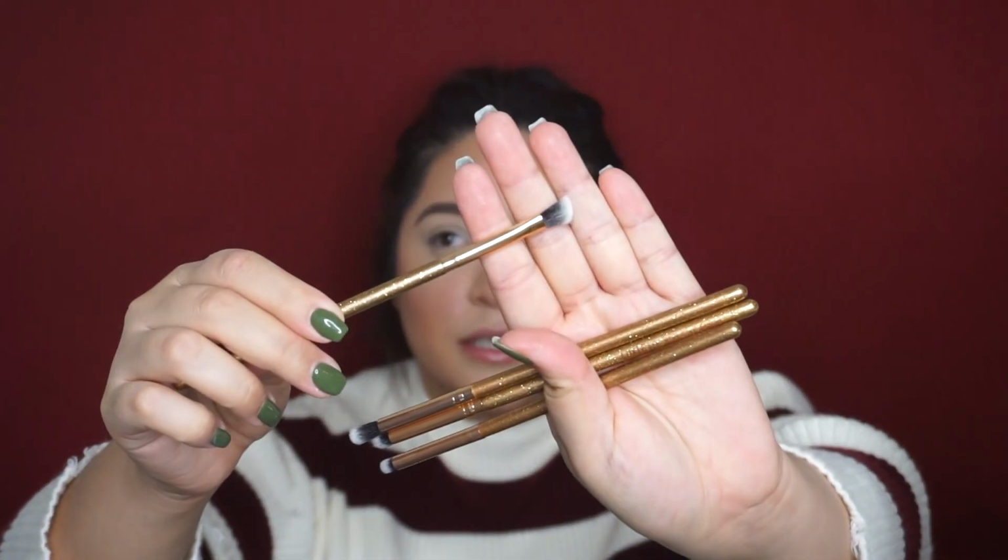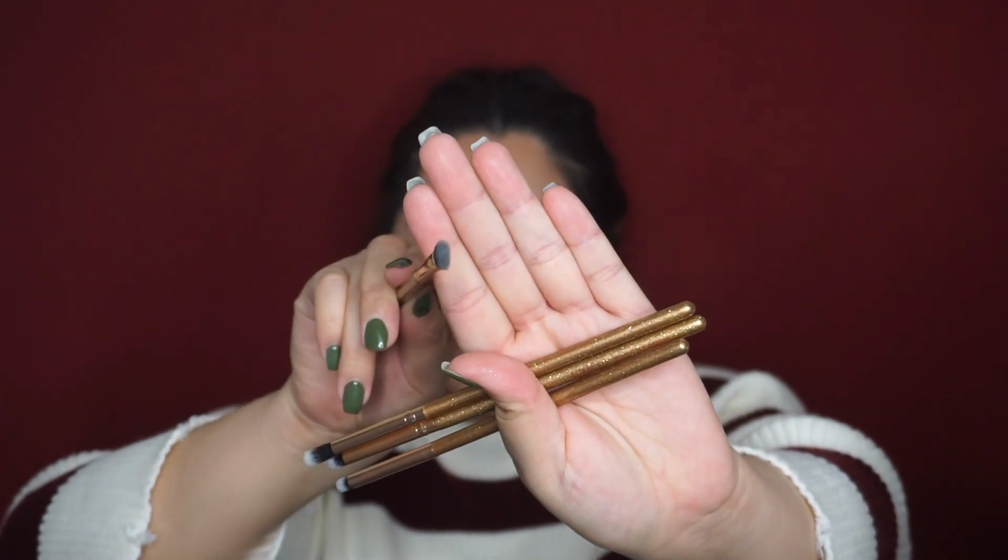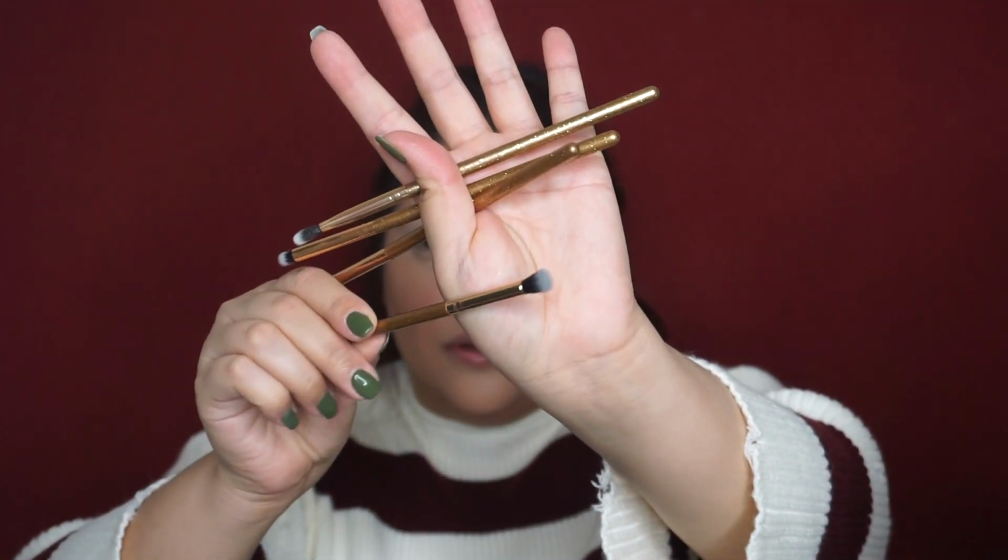This is like an angled fluffy brush, kind of, but it's kind of skinny, if you guys can see that. And then it has a regular blending brush, which is also pretty skinny. So I definitely don't think I'll be able to create a whole eye look with this, but let's see what I can do.